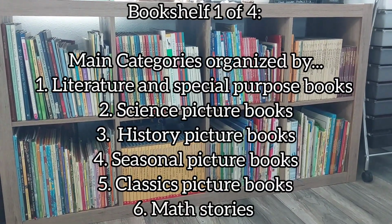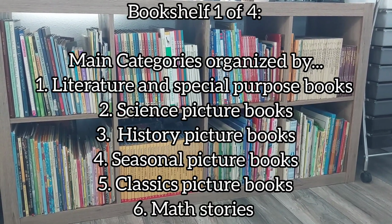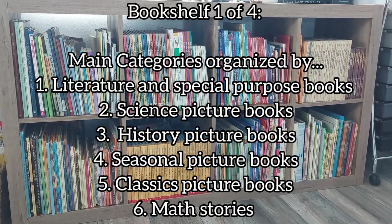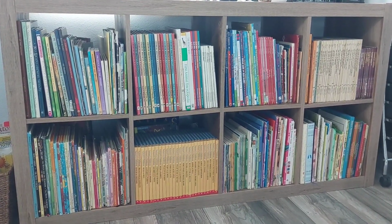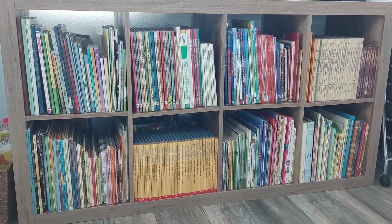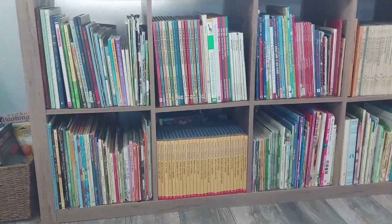What you see here is the first bookshelf we're going to look at. It's our homeschool area bookshelf, and as you can see, it is a cube shelf. I had bought it originally to organize with those slide out fabric boxes, but it ended up being a bookshelf by necessity, and I actually like it that way because it creates some definite spaces to organize. So here's how we do this bookshelf.